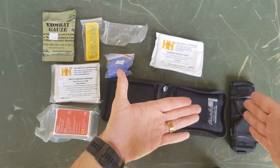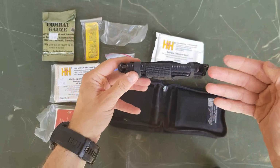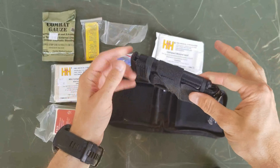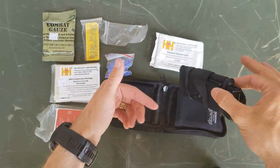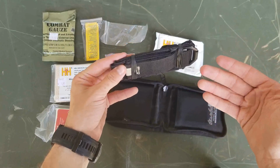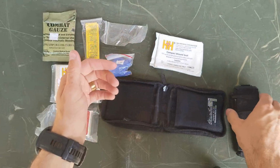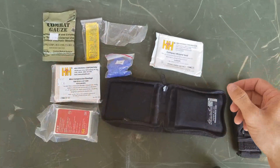I just use the SOF-T because it's super thin and it's really easy to get in and out of a pocket. You can put this in a back pocket, a side pocket, your front pocket. It's just so thin how it packs down. I really prefer it. CATs work really well, but they're a little bit bulky with the whole lip over the side and everything like that.